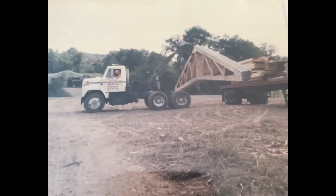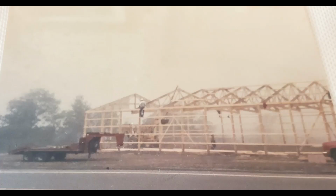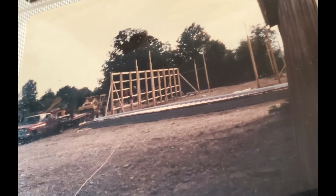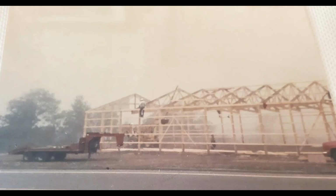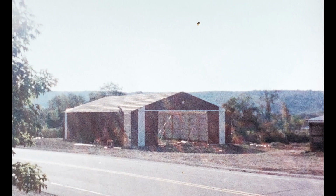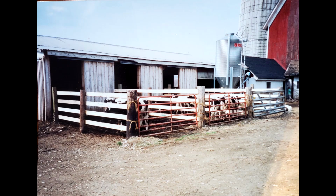You know, we built the Morton building. It's really something watching them put it up. They put it up in, I don't think it was a week. Quite something to watch. Once we got this built, then we could convert the old machine shed into the heifer barn. So we slowly remodeled that.